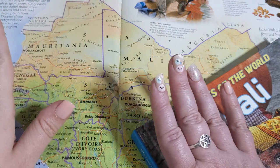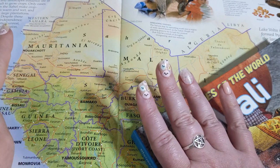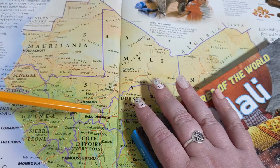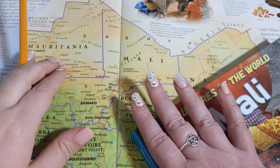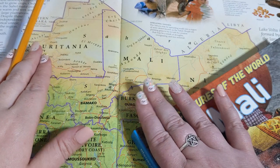But on June 20th of 1960, they separated, becoming their own things. And on September 22nd, the country became known as the Republic of Mali. And it did fairly okay in its first few years of independence until there was a coup in 1968 led by a man named Moussa Traoré.